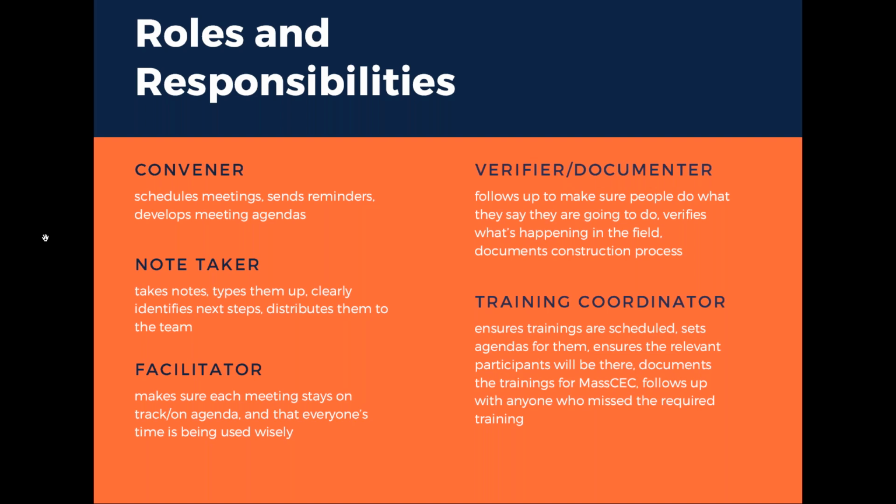And these may be kind of basic, but it's always helpful to identify at the beginning of practically every meeting who's going to be the convener, and that involves figuring out when we're going to have the meeting, sending the reminders, sending out an agenda, having someone who's going to take notes and distribute them. Maybe there's someone who didn't make it to the meeting and they need to get the notes afterwards. A facilitator's role is really to make sure the meeting stays on track, that everyone's time is being used wisely, and that everyone's voice is being heard throughout the discussion.